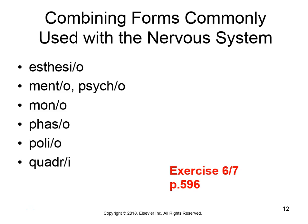Mono, I'm guessing you know, means one. Phaso means speech. So we're going to come into terms like aphasia, dysphagia, things like that, where speech is either disrupted or absent due to some kind of nervous system issue.